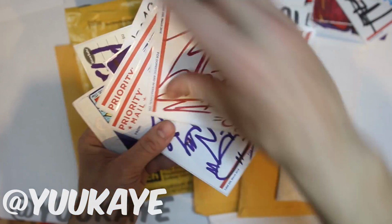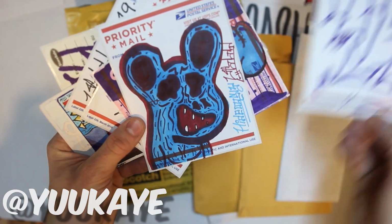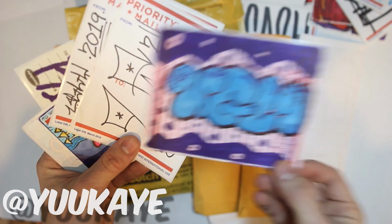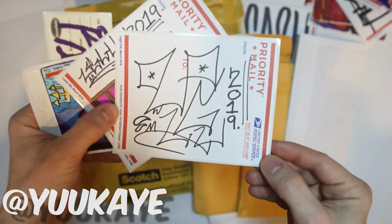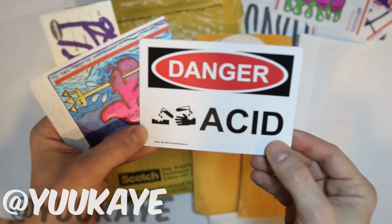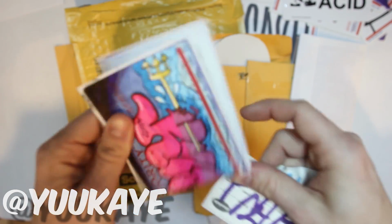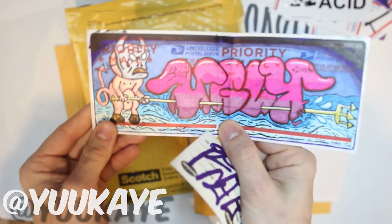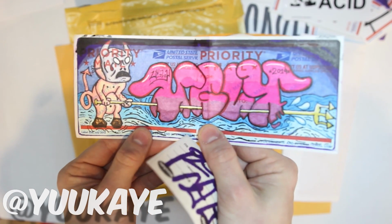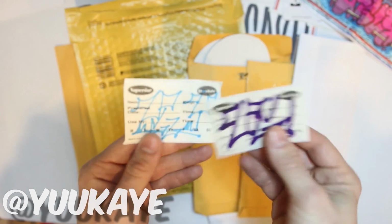Got some pretty extravagant tags. Another character here. Looking a little grimy as well. Should I say ugly? I'm not sure if that's rude, but your tag is ugly. Definitely looking like a crazy style. A little Danger Acid sticker. Look at this detail on this guy. Very nice sticker to kind of close it out with. Got the Satan as well, sticking his trident through the whole ugly throw up. Very sweet. And then a couple little tags.